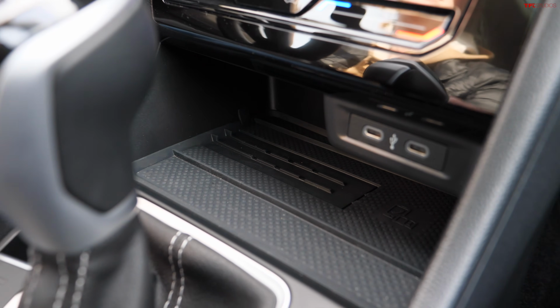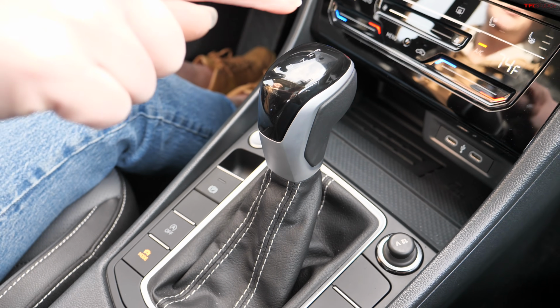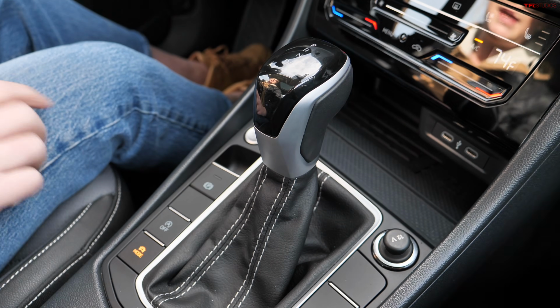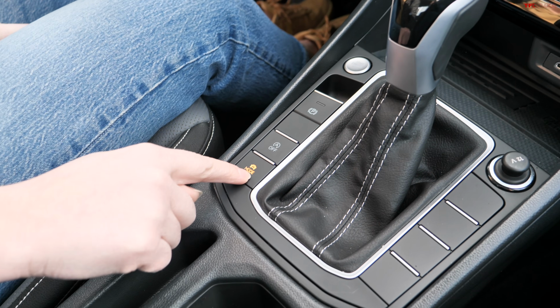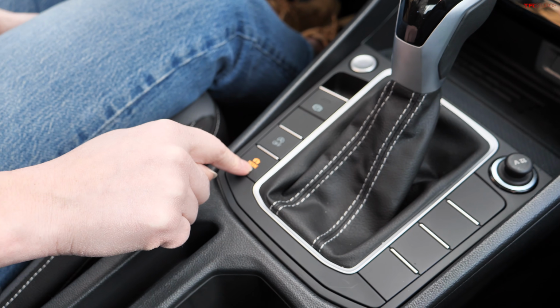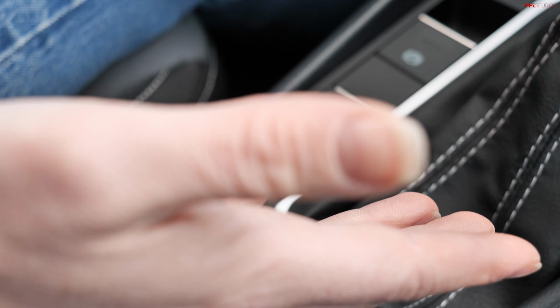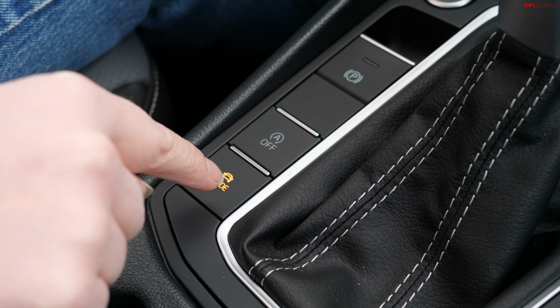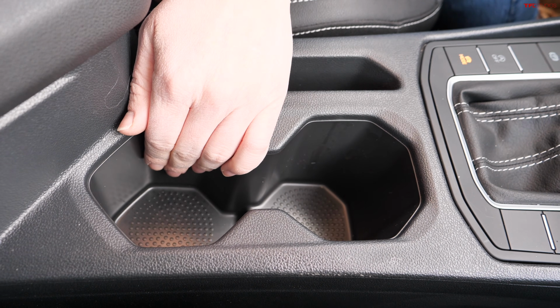And then again, look at this, an actual shifter knob, not a dial, a knob. Love to see it. And then down here, you'll see this is how you can change your different drive modes. Something really cool with this is we have ambient lighting in this car. And when you change your drive modes, it will change the ambient lighting color as well. And then we've got a couple cup holders down here.